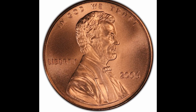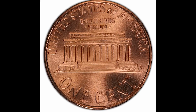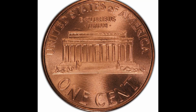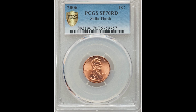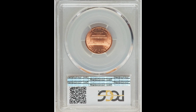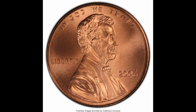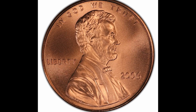$1,170 for this 2006 1-cent coin. Now if you want to sell your coins for the most amount of money, you want to get the opinion of multiple people before you sell them, specifically coin experts or a coin community. Now we offer the Coin Value Club. You can learn more about that down below, but you don't have to do that. Just make sure that when you're selling a coin like this one you see on the screen, that you're getting the full value of your coin.